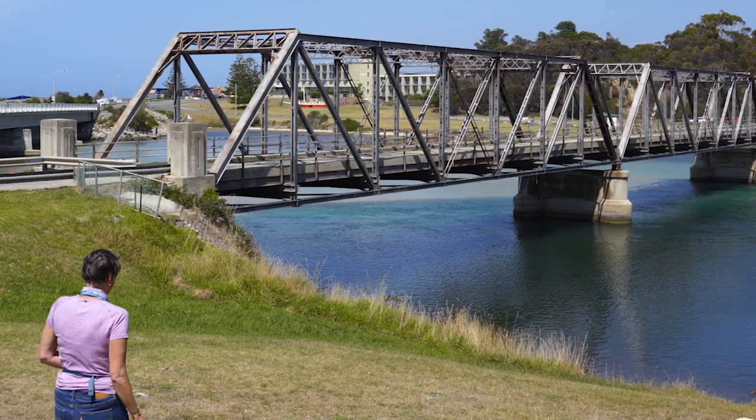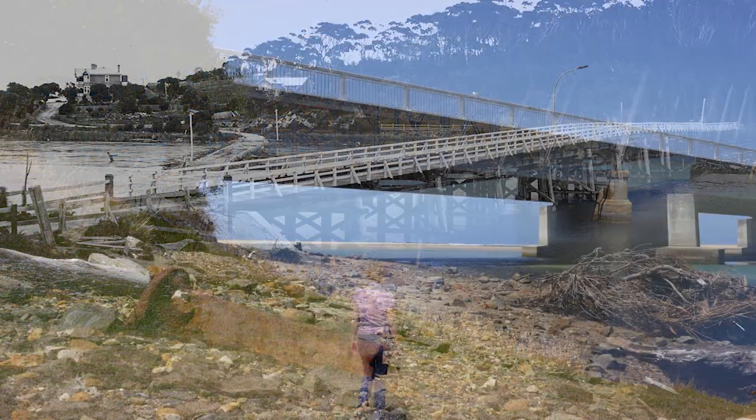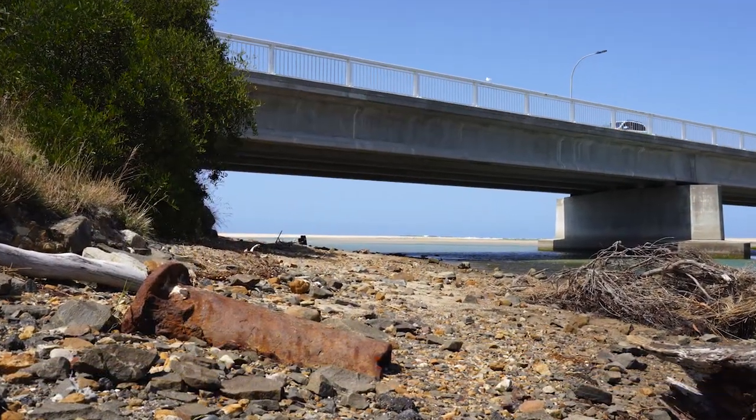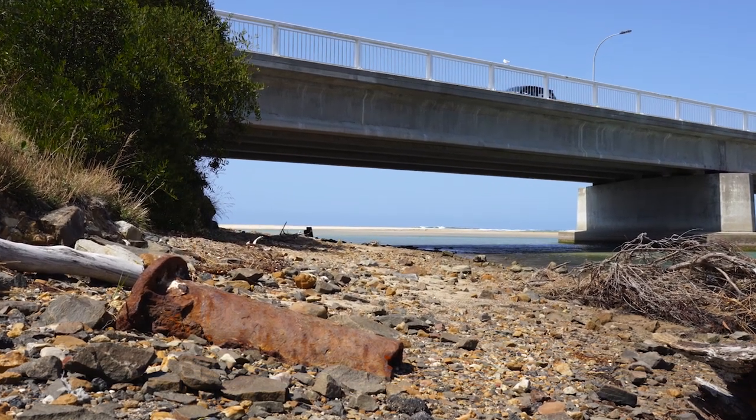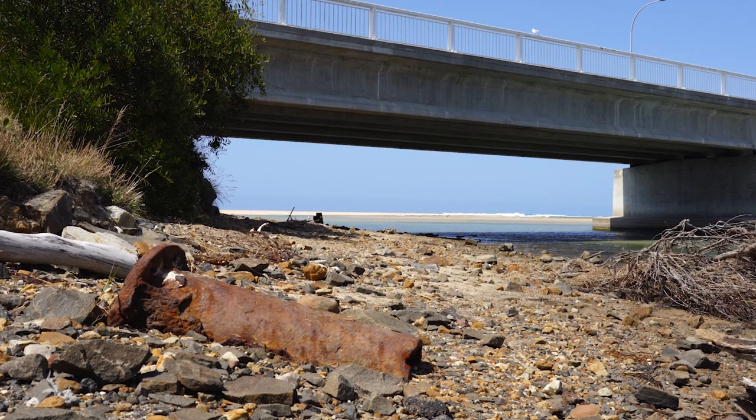I walked on down the embankment to check out the riverbank. Looking underneath the old steel bridge, I did spot a large piece of rusty metal. I had the romantic notion that this might be a relic from one of the 6 previous wooden bridges.